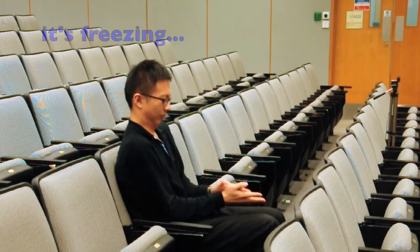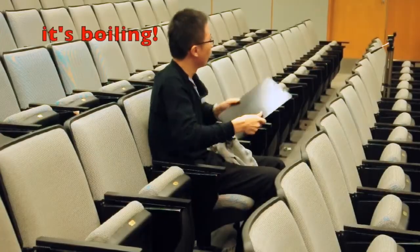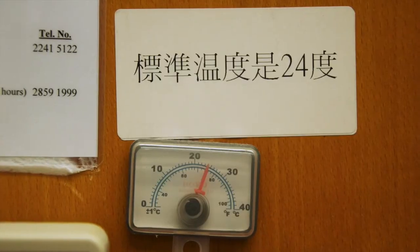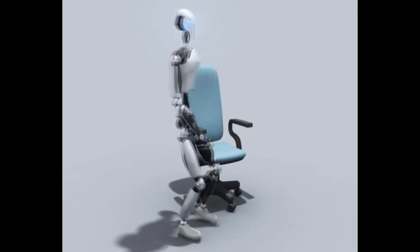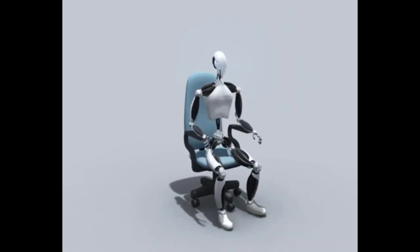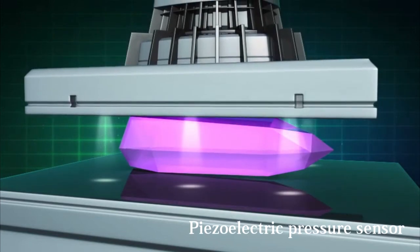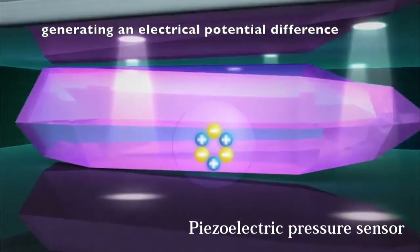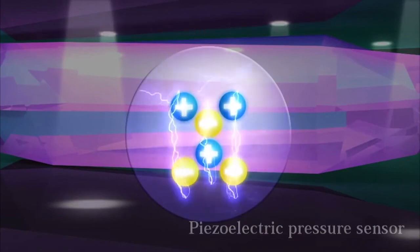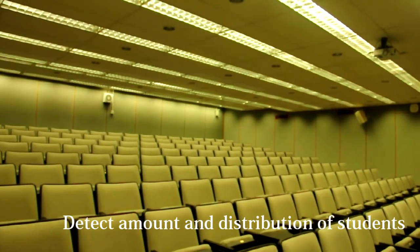Sometimes when we are having lectures, the air conditioning might be too cold, or maybe it gets too stuffy and uncomfortable. This is why we introduce a new type of seat. This seat has a piezoelectric pressure sensor on the bottom cushion. When a person sits on the seat, the compression would generate an electrical potential difference. This signal would indicate the amount of students and the distribution of them inside the lecture hall.